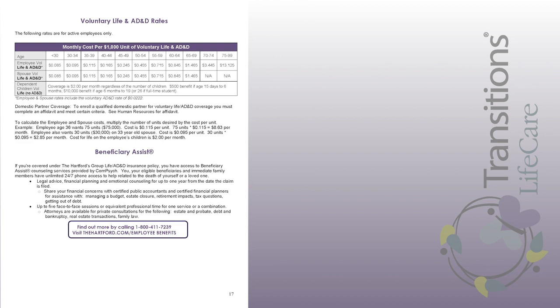You must provide a beneficiary regardless of whether or not you elect the voluntary coverage. You may also enter a contingent beneficiary. If entering more than one primary or contingent beneficiary, you need to enter a percentage for each to make sure the total is 100%.